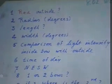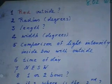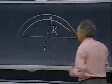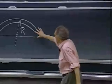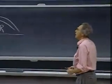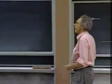And the length of the bow, well, that depends on if the sun is high in the sky, then the length will be very small, because this whole arc will then go down and there will only be a little bit left. It could also be that it's only raining here and it's not raining there. So depending upon where there is rain and how high the sun is in the sky, that will determine the length of the bow.